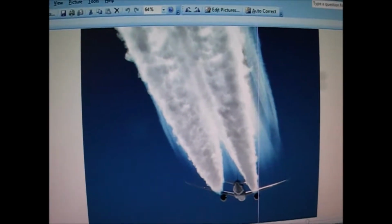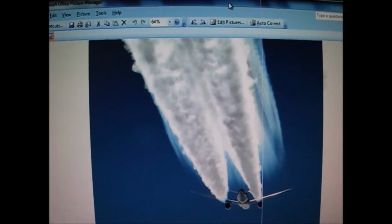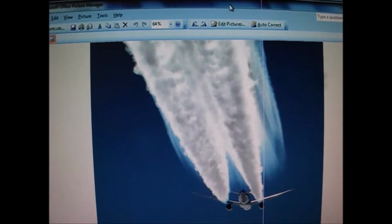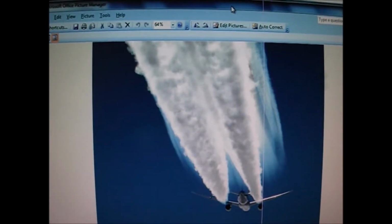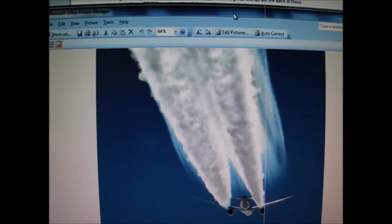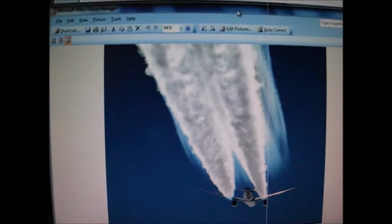Now just look at how thick and unnatural looking these contrails are. Is that normal? Should an aeroplane be leaving such a thick trail behind it wherever it goes? And in addition to that, you can very clearly see that they're also spraying something out of the wings. As you can see, trails coming off the wings as well as those coming off the back of the engines. Boom! Caught red-handed.